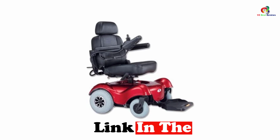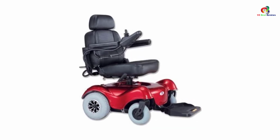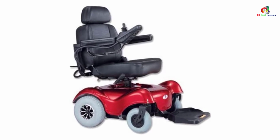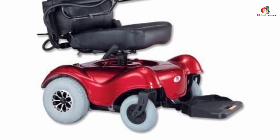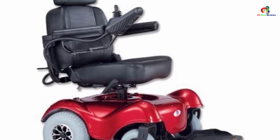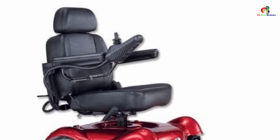The 4,600 RPM 450W motor and 2 12V batteries provide power. Electronic, self-generating brakes and rear anti-tip casters offer security. Moreover, 3 different body colors and 2 seat colors give it an attractive appearance. It is a light but reliable electric wheelchair.